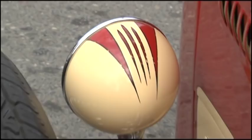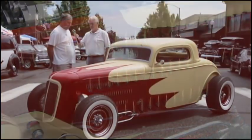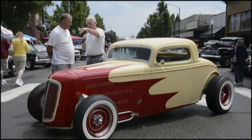A lot of the fab work was done by, believe it or not, Gene Winfield. He did a lot of the metal work on it, and fabulous work. All the fit and finish is really nice. We've had Gene on the show numerous times. He's quite the magician. The front end, the grill, tell us about that. That's one of the most unique things about this.